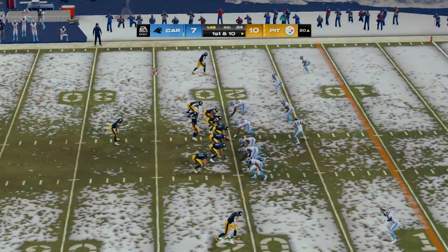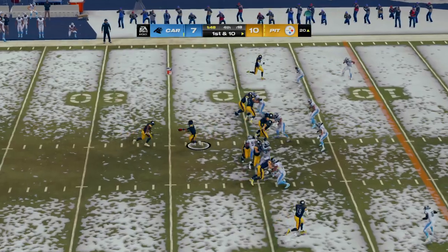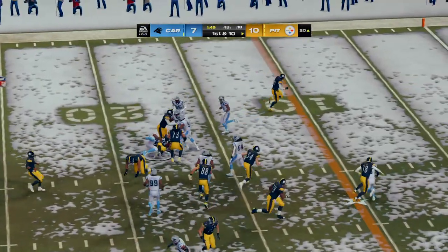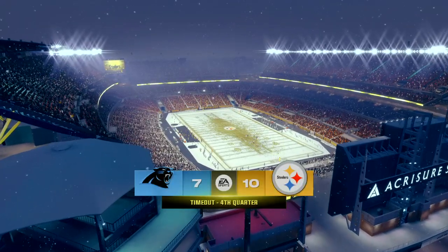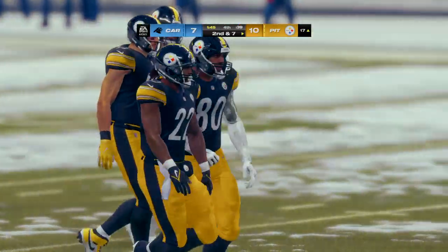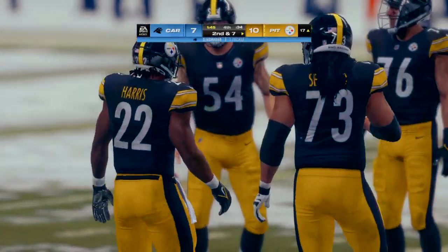So the penalty yards marched off on the face mask. Here's 1st and 10. Harris running straight ahead. And he'll get this one down to about the 17. Now the Panthers going to signal for their 3rd and final timeout as they'll talk things over prior to this upcoming 2nd down play.